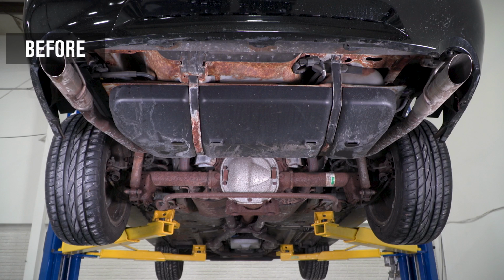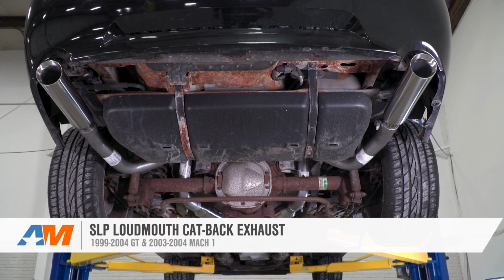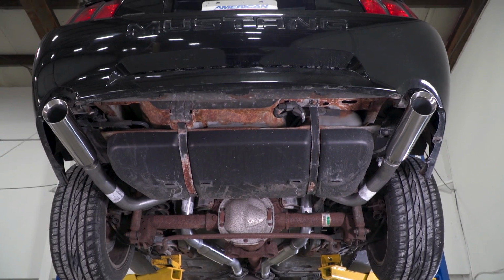Just to wrap this one up, if you're the owner of a 99-04 GT or 03-04 Mach 1, you might want to check out the SLP Loudmouth Cat-Back Exhaust, which you can find right here at AmericanMuscle.com.